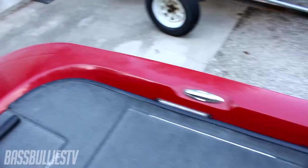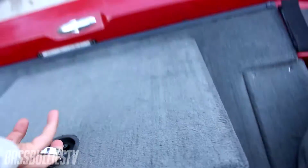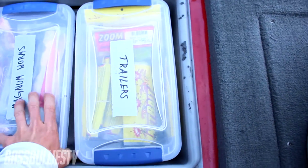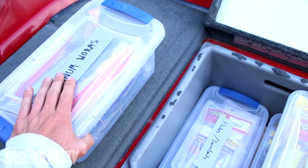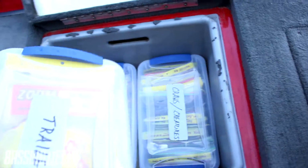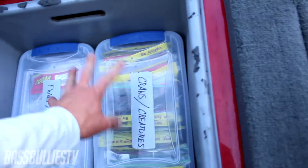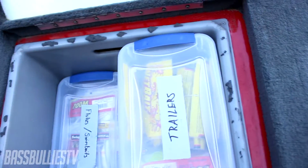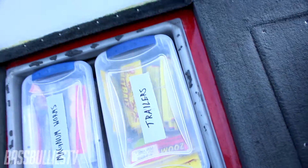Bicycle seat, and over here is where I keep some of my plastics. I got like 6 totes of plastic, 7 totes of plastics. Yeah, I got my Magnum worms. I think I've done a video on how I store my plastics, so I'll actually link that. It'll be up on the top right hand part of the screen right now. And I got my Magnum worms, my trailers, my flukes, swim baits, crawls and creatures, all that stuff of that nature. I use the boxes that were more full and put them back here just because they're heavier, and it helps out on gas mileage and stuff like that.